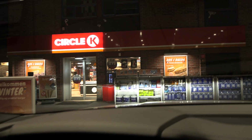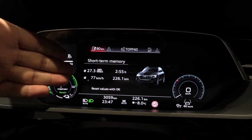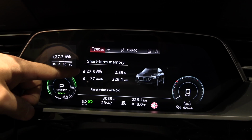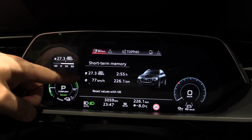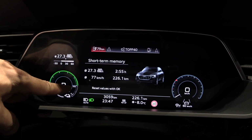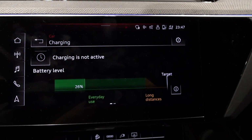We are now at Circle K. So the stats: 273 watt-hour per kilometer. Fat e-tron for the win. Well, actually, we have to correct this, so it's actually 1.3% lower. So it's 270 something, yeah, 269 maybe. But okay, you see we still have boost here, and you can see that we have 26% left.